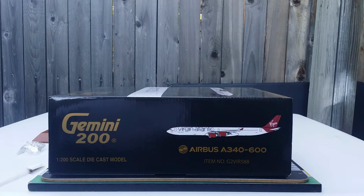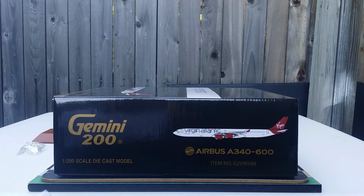Okay, folks, this is the left side of the box, with all the information, the aircraft type, and the 1/200 scale. And finally, the right side of the box, same thing as the left side, okay?